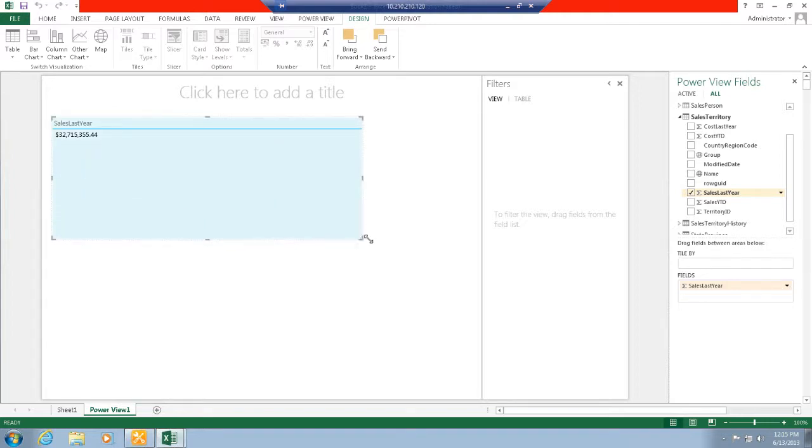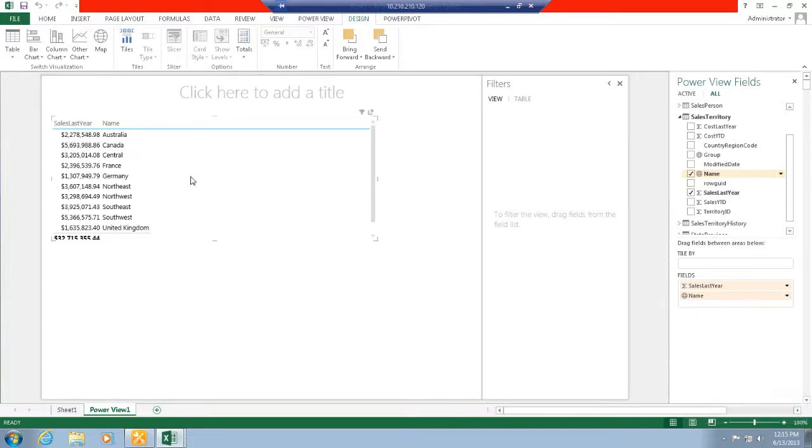I can create multiple PowerView reports by quickly pressing the plus down here. I can come over here and say I want to bring in the names of our countries again, and it breaks this information down. But these are just tables, and this is kind of boring, to be quite honest. I mean, over here we've got quite a few other beautiful things that Microsoft has built into Excel 2013 for us.